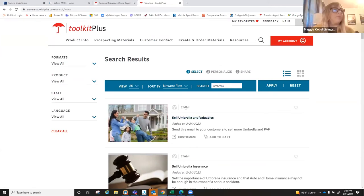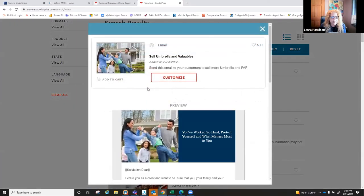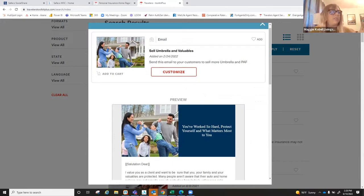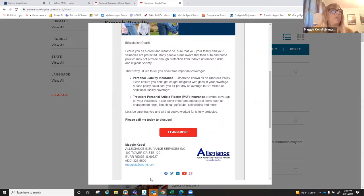Yep. Okay. Love that. And obviously it's going to work really well if you have customers with travelers, right? And you want to highlight the traveler's umbrella. This is a no-brainer, right? You're going to go in, it's already templated for you. It's already got the picture on here. And again, this is an example. You are able to brand it with your agency logo and your agency contact information.